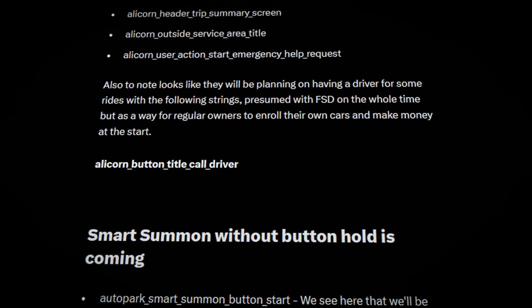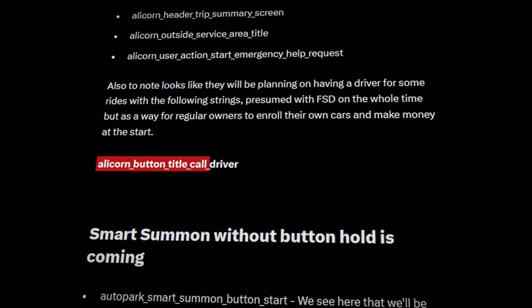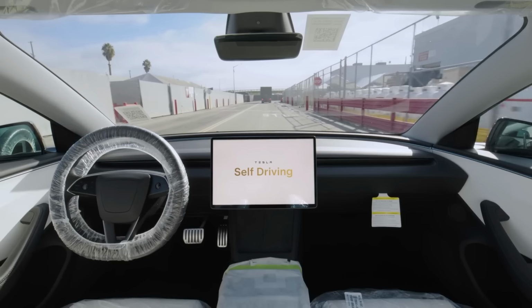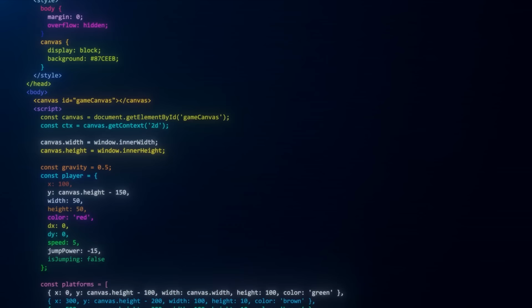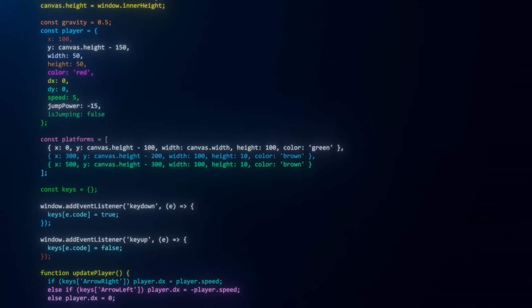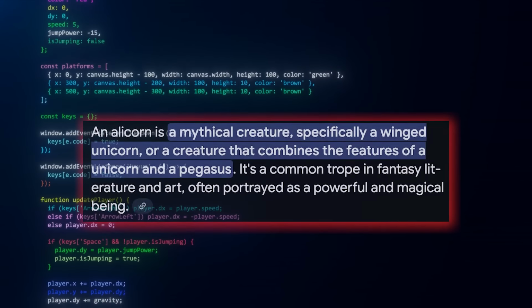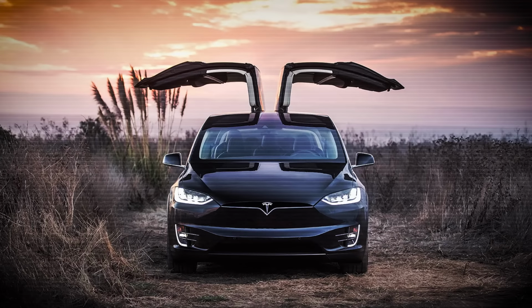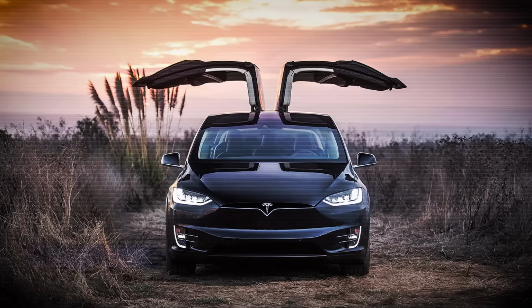Interestingly, it looks like the interface also includes a button to call the driver, suggesting that it may still be some time before humans are removed entirely from the equation. One of the more whimsical details found in the app is the internal codename Project Alicorn, a mythical creature that combines a unicorn and a Pegasus, perhaps a reference to gull-winged doors on the upcoming Cybercab.